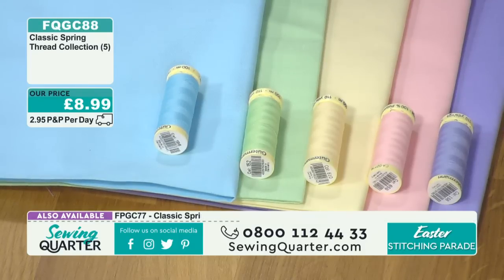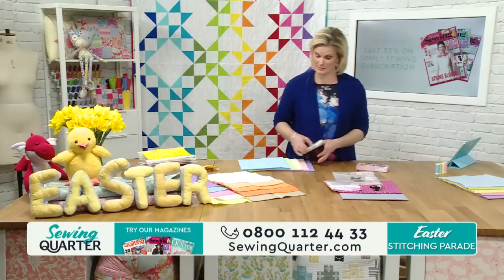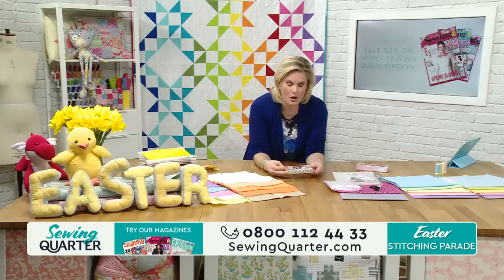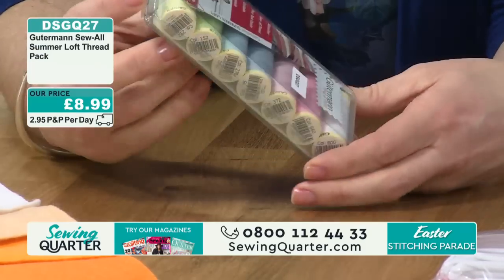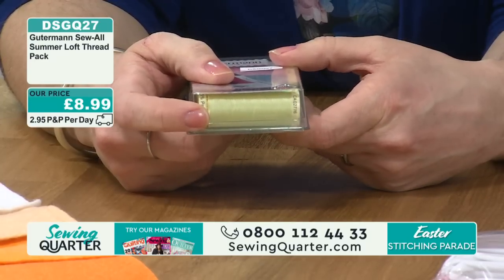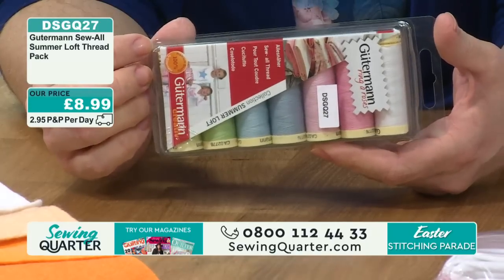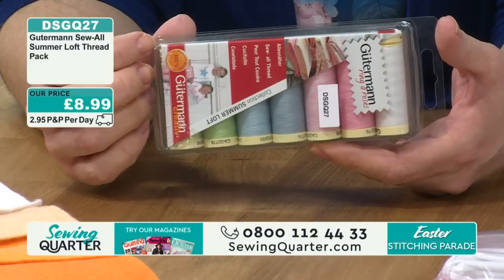FQGC88. Now that's one we bundled. We've got another Goodman thread. It's quite similar, but that's all right too. It's giving you more pastel options. We're limited on this. This is called Summer Loft. And there they are. Now that one under there, I'm going to spin that around so you could see that. I like that colour. That's a very useful colour because you can put that with a yellow or with a green and it will blend through. And then you've got your greens, a couple of blues in there, a couple of pinks and a white. Handy, handy. Especially if you're doing a baby quilt or something like that, then you've got all of those pastel colours and you're good to go.